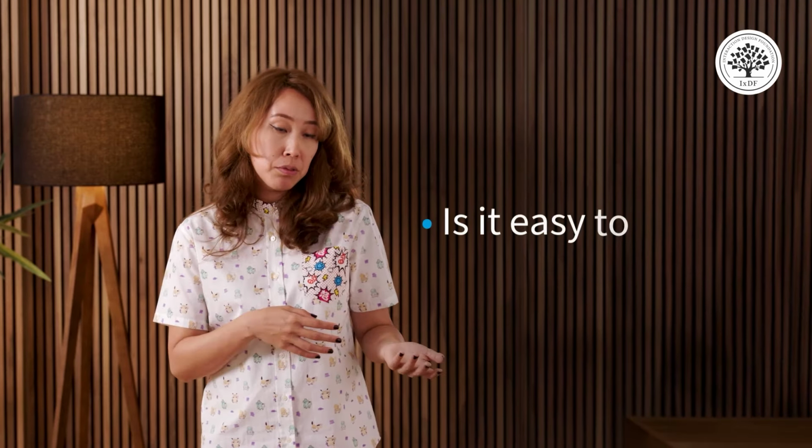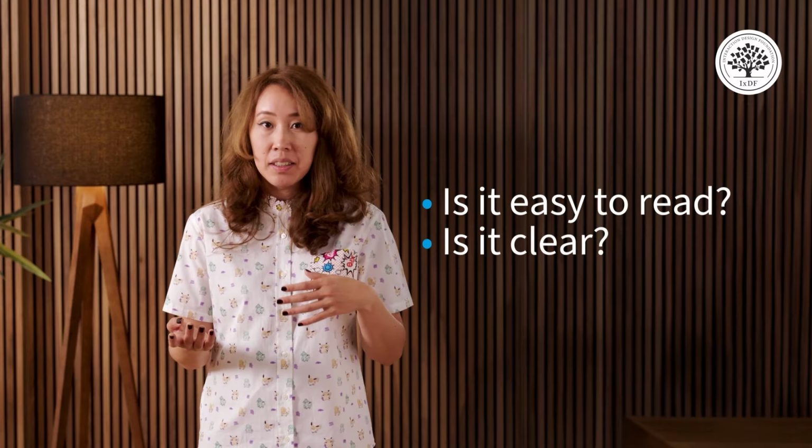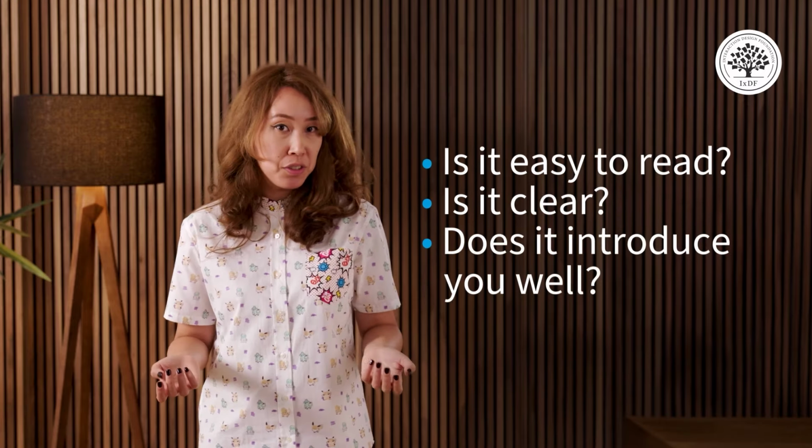Once you have a headline that seems to make sense for you, don't forget to test it. Remember, we designers always seek to validate our decisions by testing them in the real world. You can try your headline with a mentor, other students, etc. Is it easy to read? Clear? Does it do a good job at introducing you?